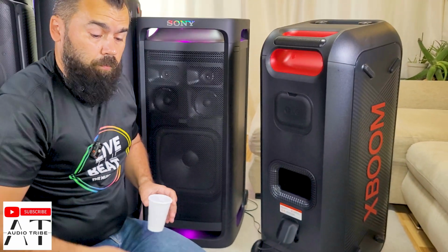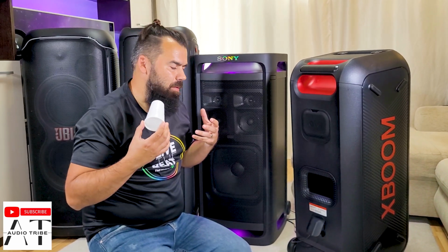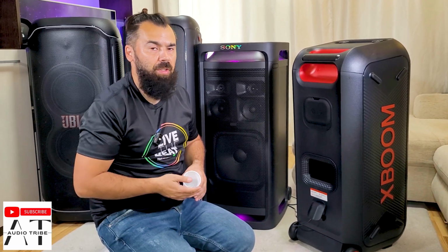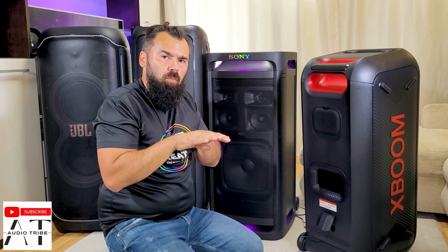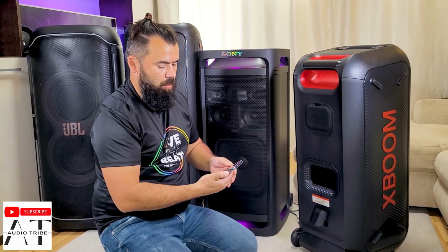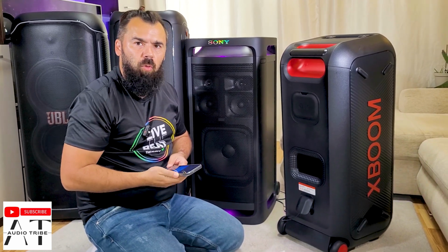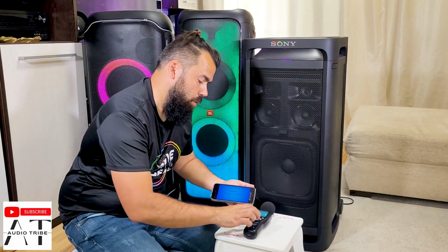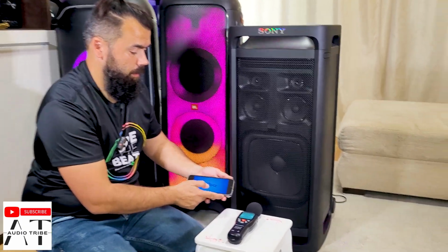Okay, so compared to the other ones, the LG XBoom XL90 has a very good bass, but it's not that precise. Of course, the JBL Party Box 710 is better than this, but I can definitely tell you that in power, they are almost the same. And as you saw, it increased in power almost the same as the JBL Party Box 710. At 70% of the volume, it stops increasing. Okay, so on dBc and on the maximum value, as you see.